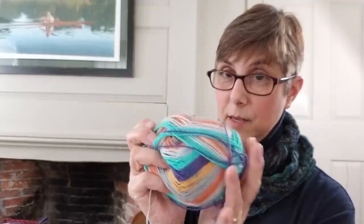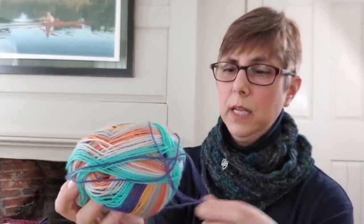So the base yarn is Knit Picks Palette, and then the color is also Knit Picks Palette. I forget the colorway of this one, but I picked up a couple of skeins. They had a sale a couple of weeks ago, and I picked up a couple of these skeins just because I knew I would end up doing things like this.